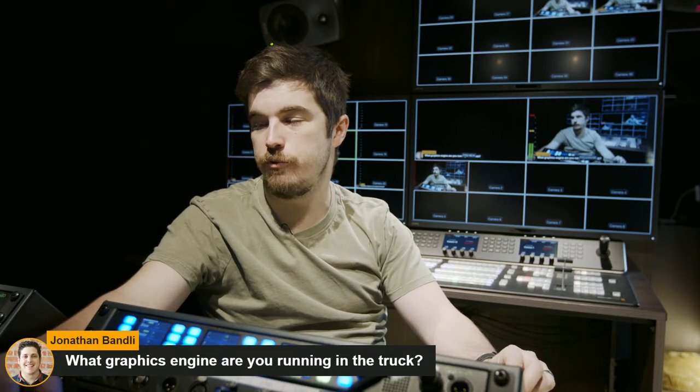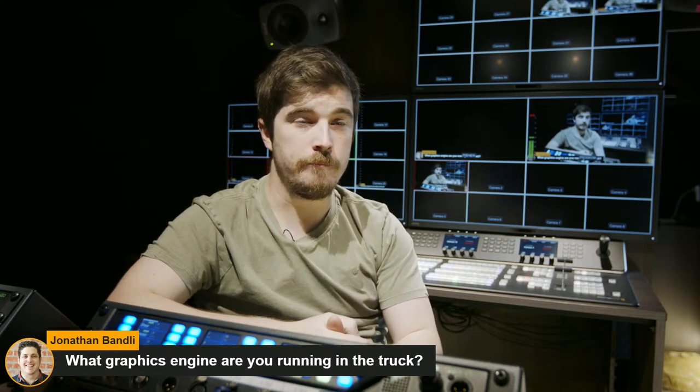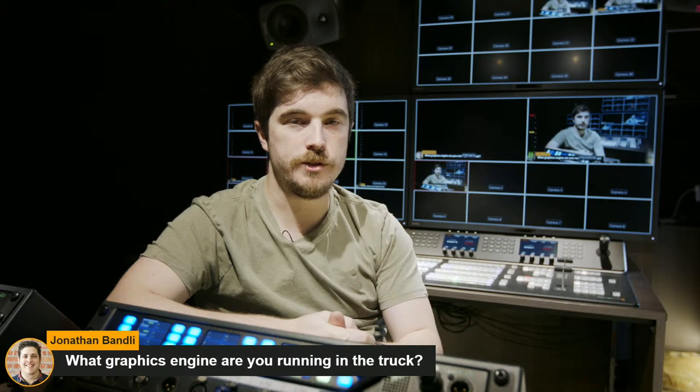Jonathan's saying, what graphic engine are you running in the truck? Now, there isn't one per se. The client's looking at a few different options for a permanent one. Like, we have that PC there with the Decklink card, so that can load any software on there. But something can be hired. They are looking at potentially an EVS Go system for replay. But everything can be hired as well. There's a bunch of space in the rack intentionally left there to be able to throw in some EVSs or recorders, and that's all there ready for that. But there is no specific one yet. We've been looking at a bit of different software, but it'll all depend on the job basically.